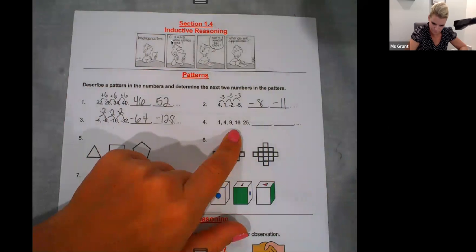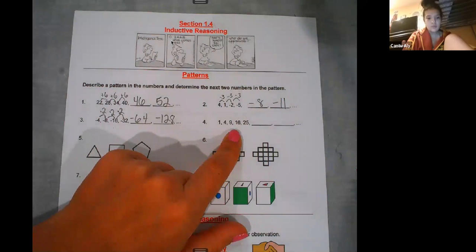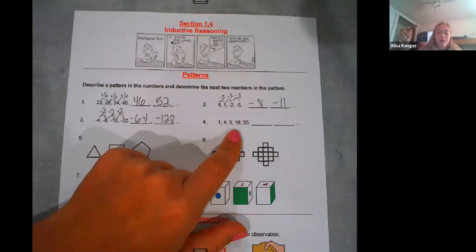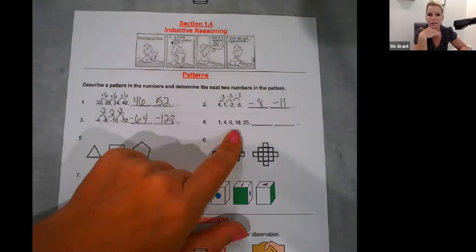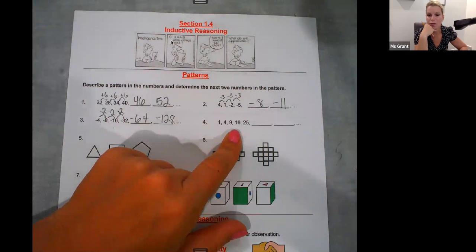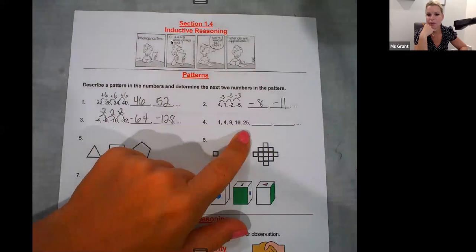Alyssa? No. Like odd numbers. The 16 is even. No, like you add every odd number. So like 1 you add 3, and then 4 you add 5, and 9 you add 7. That is a cool idea. Sadly, 25, I wouldn't add 9 to get my next thing.